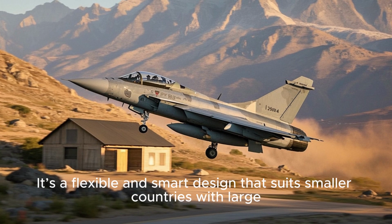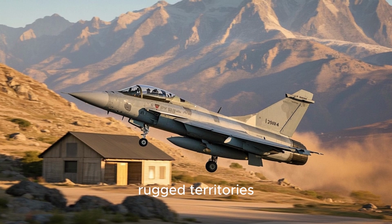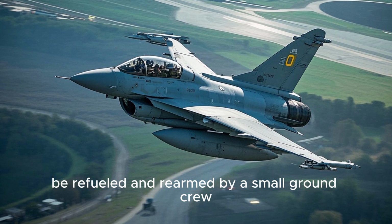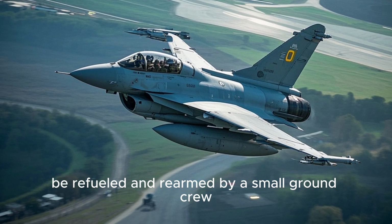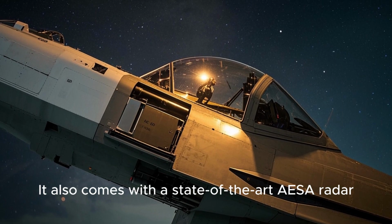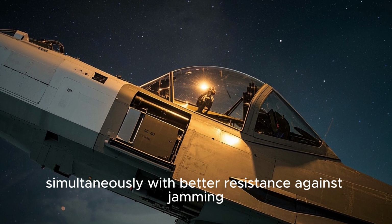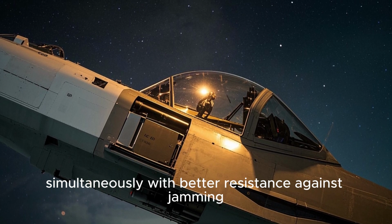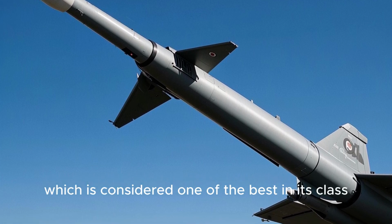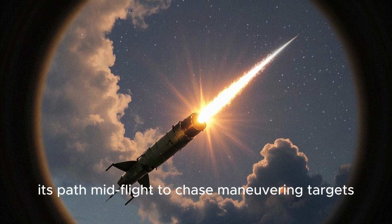It's a flexible and smart design that suits smaller countries with large, rugged territories. It can take off and land on runways only 800 meters long, be refueled and rearmed by a small ground crew, and be back in the air in under 10 minutes. It also comes with a radar called the Raven, which can scan a wider area and track multiple targets simultaneously with better resistance against jamming. It works with the Meteor beyond-visual-range air-to-air missile, which is considered one of the best in its class, because it has a range of over 100 kilometers and can adjust its path mid-flight to chase maneuvering targets.